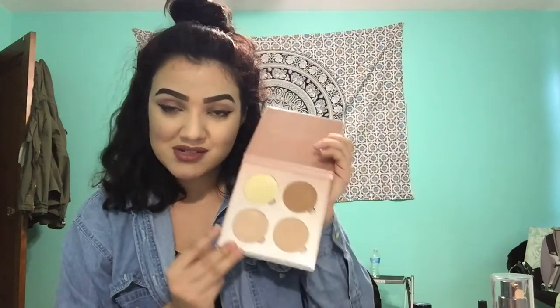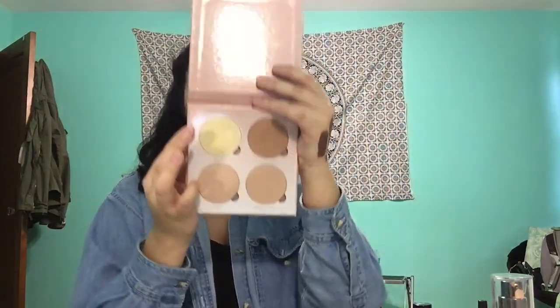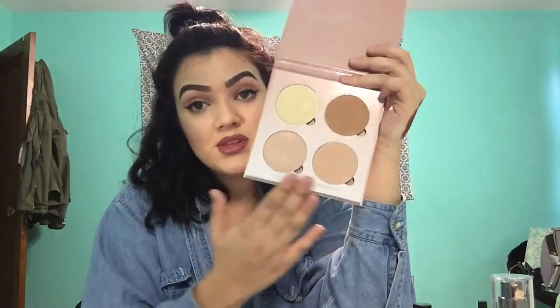So now I want to move on to highlighters. The highlighter palette I'm going to show you is the Glow Kit, That Glow from Anastasia Beverly Hills. These just came out and I got them right when they launched. I'm a launcher, what can I say? But I really like this. This yellow one is Sunburst, Golden Bronze, Dripping in Gold, and then Bubbly. Oh, Dripping in Gold and then Bubbly, I'm sorry.